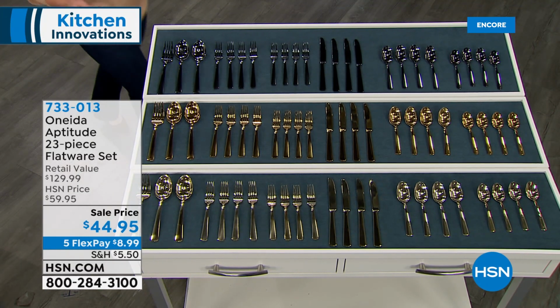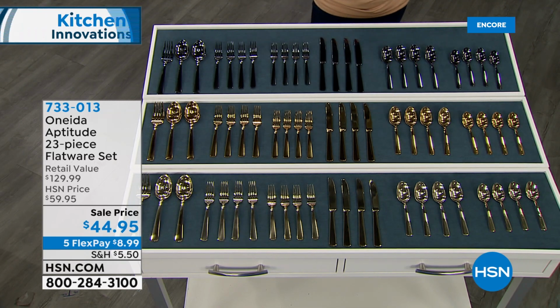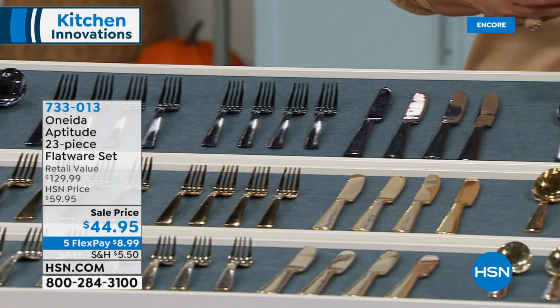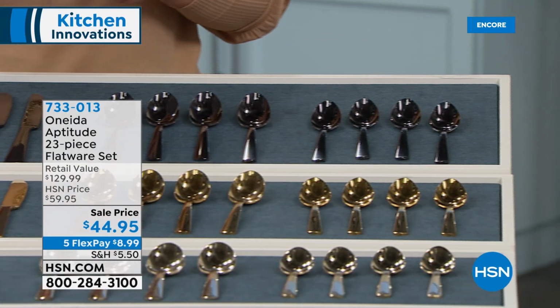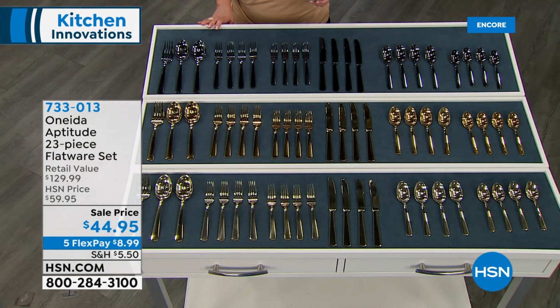Okay, so we have legendary brands here at HSN, and we're so proud to honor and have this one. This is Oneida. It is called the Aptitude 23-piece flatware set. Over 65% off retail value for what we're doing tonight. It's a 23-piece flatware set, so you are going to get a 5-piece setting to serve 4 in the color of your choice. Remember, this is one of the biggest, most iconic names when it comes to flatware.